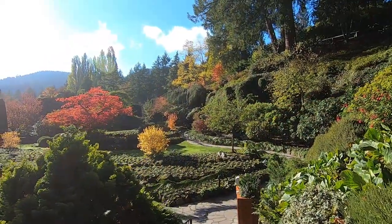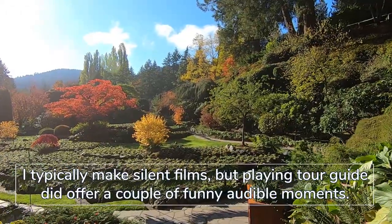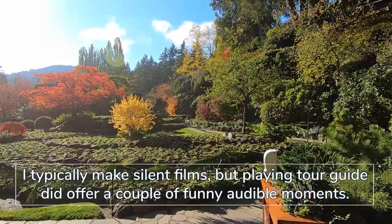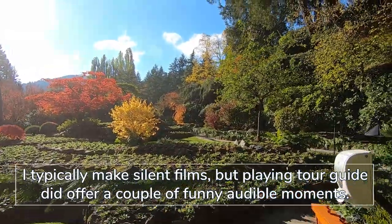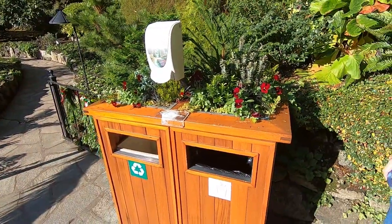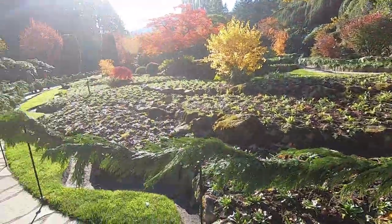Yeah, he said it's not French, because I was calling it Butchart. But it's Butchart. It's very Scottish. So, I have to say, I love this place because even the garbages are gorgeous. That's the most beautiful hand sanitizer I've ever seen.